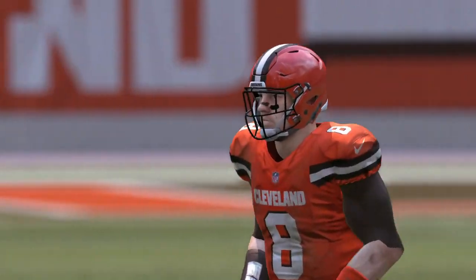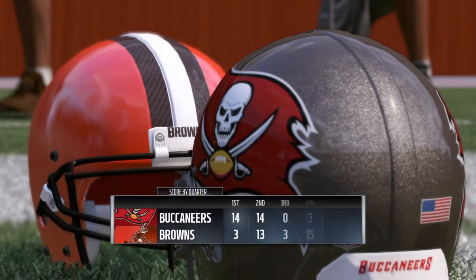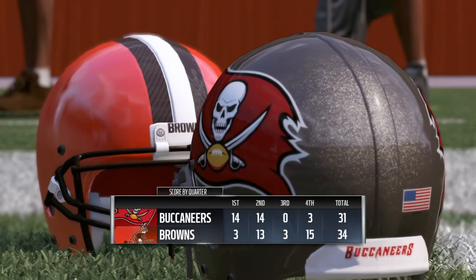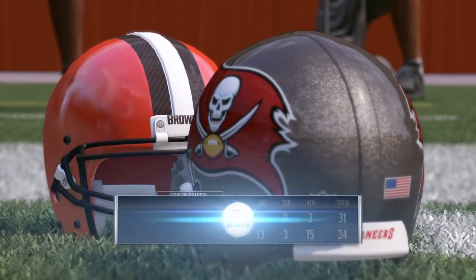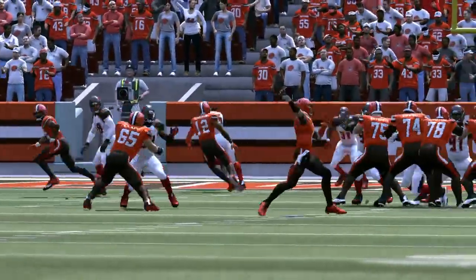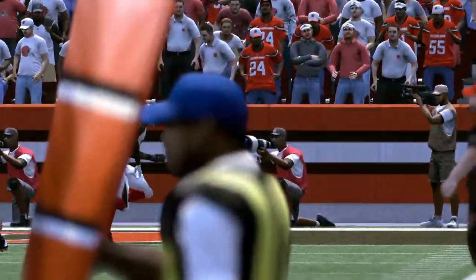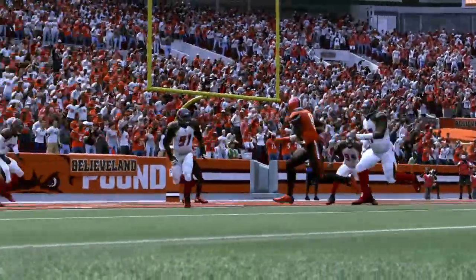So for Cleveland, the win here means it'll be a 7-1 first half of the season. And they'll get to stay put for a few days as they'll host the Baltimore Ravens next week. Meanwhile, for Tampa Bay, they drop back to 500 now at 4 up and 4 down. And they'll be back home next week as they're set to take on the Carolina Panthers.